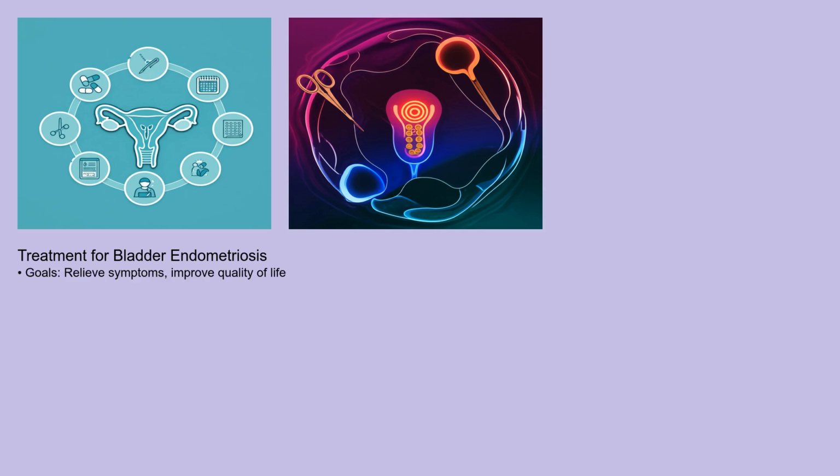When medical management is insufficient, surgery may be necessary. Surgical options include laparoscopic excision of the endometrial implants or, in rare cases, partial cystectomy, which involves removing a portion of the bladder. The specific treatment approach is tailored to the individual patient and depends on the severity of the symptoms, the extent of the disease, and the patient's preferences.